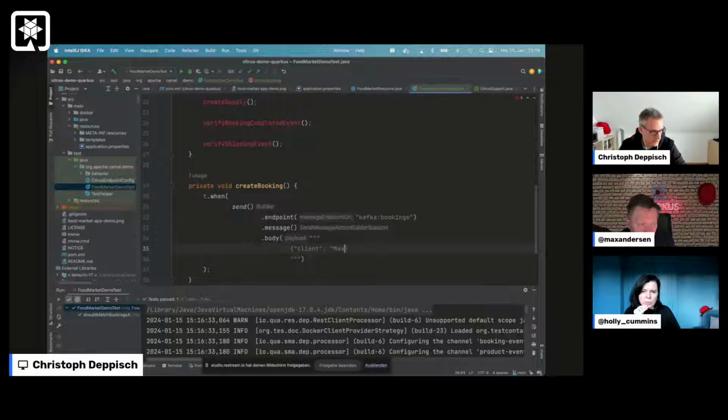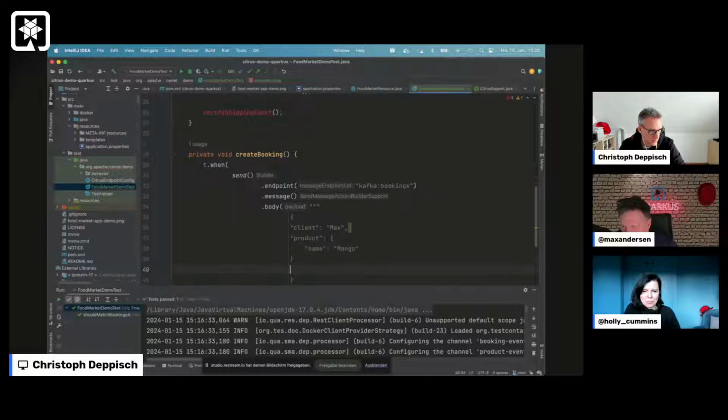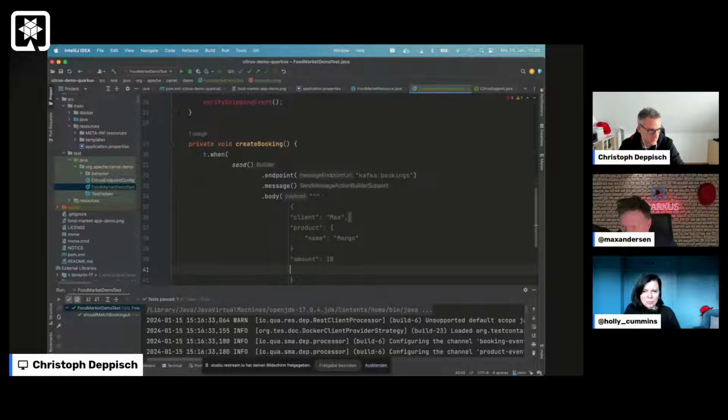So let me just give a client. The client is Max, and we need a product. Maybe do it a little bit better here. So we need a product. And this is the most dangerous part of the demo, because I'm sure I'm screwing up these things here. Name. We wanted to have mango. And we need an amount, like 10, and a price.